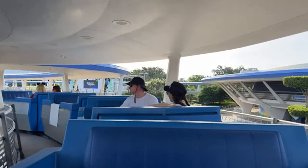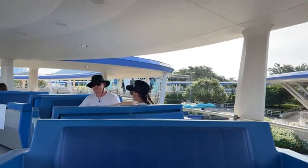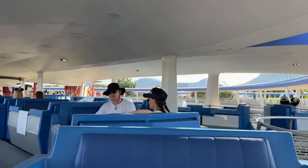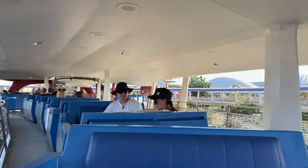We'll do the minute-by-minute play-by-play on the Tomorrowland Speedway a little bit later. There weren't enough cars out there. Hope everyone's having a great morning so far.